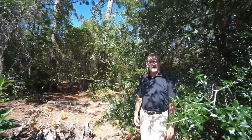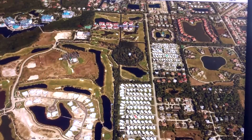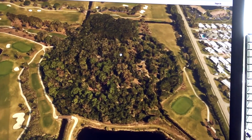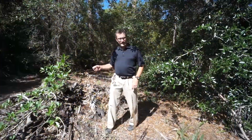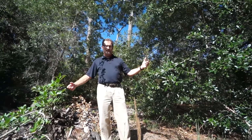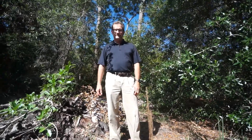Just west of the 12th hole of the golf course is this sizable woods area. And it was left this way in the middle of the golf course because back when the development was happening, there was an eagle's nest here, a pair of eagles nesting. So the woods is still here. The eagles didn't come back, they've been long gone, but there's still quite a woods here in the middle of the golf course.